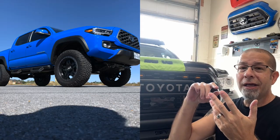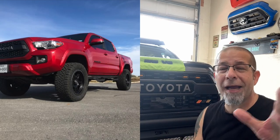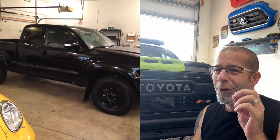So why the SR5? Having had several of the other versions I mentioned, the TRD Off-Road, the TRD Sport, the Access Cab, which by the way, I really love the look of that truck, but I found that the back seat area was useless for passengers. If you're ever gonna haul anybody back there, it's just too tight. Those flip down side seats were horribly uncomfortable, and there just wasn't any room back there. And I know because I actually rode in the back of one myself once. It was bad.